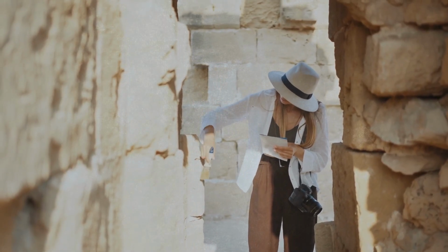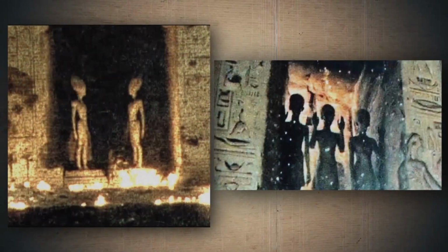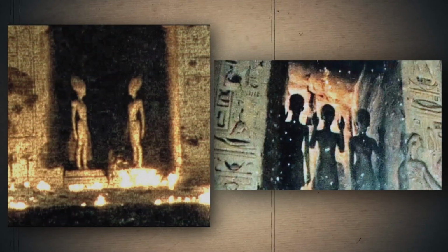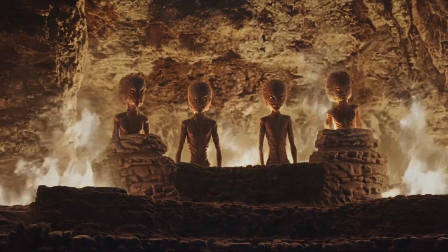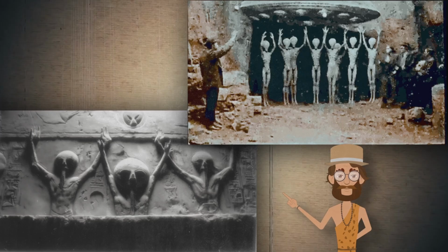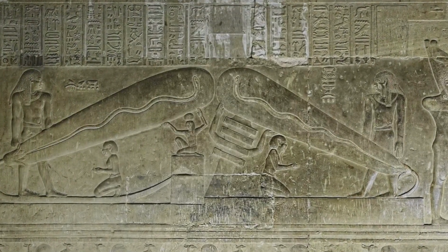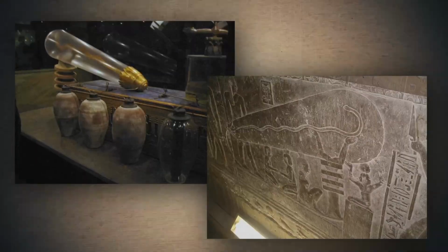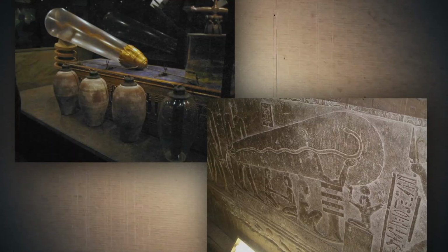This is not an isolated case. In other temples of Egypt, in Edfu, Abydos, on the walls of underground tombs, there are also figures that do not look like people, animals, or gods. Sometimes they are depicted standing on platforms framed by fire. Sometimes holding a sphere with rays similar to the sun, but clearly technical. One of the most mysterious reliefs, the so-called Dendera lamp, looks like a glass container with a cable from which a snake emerges.